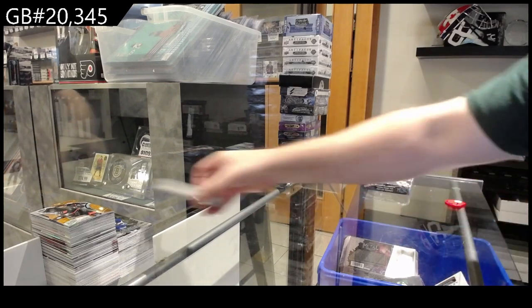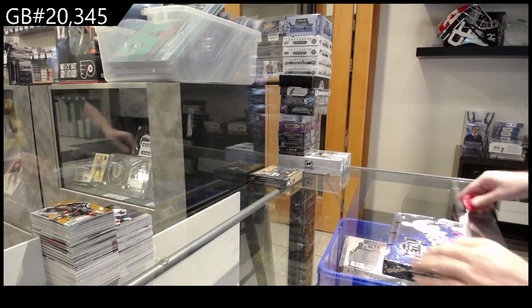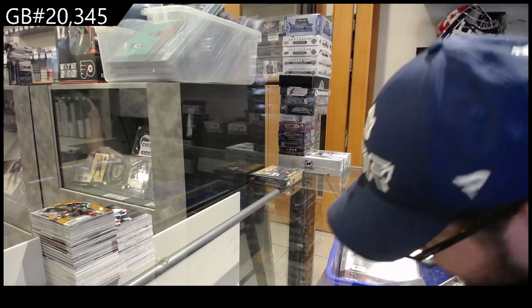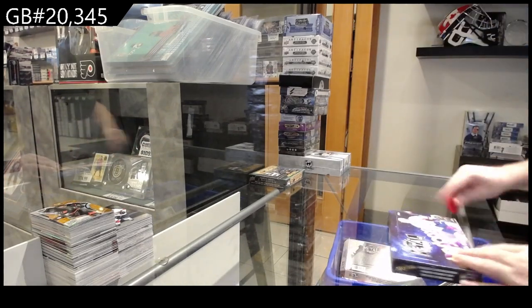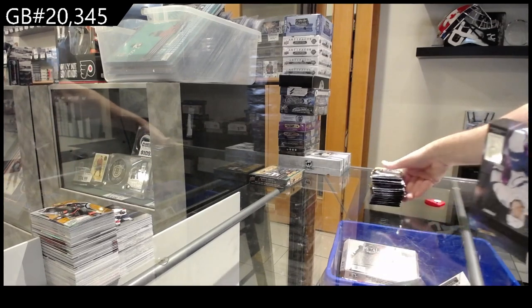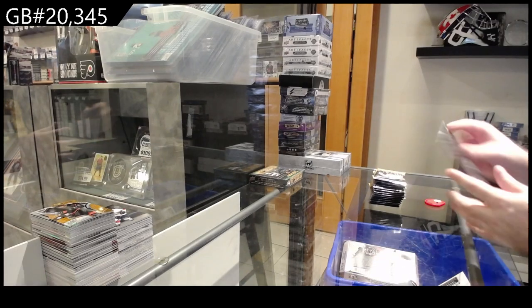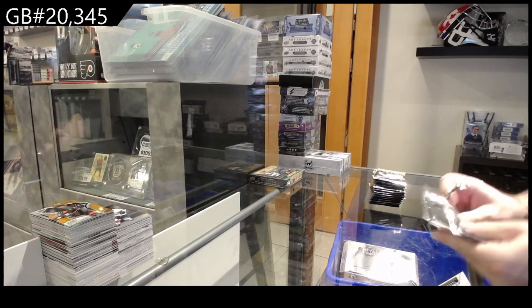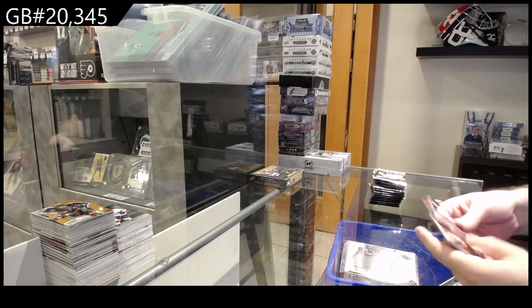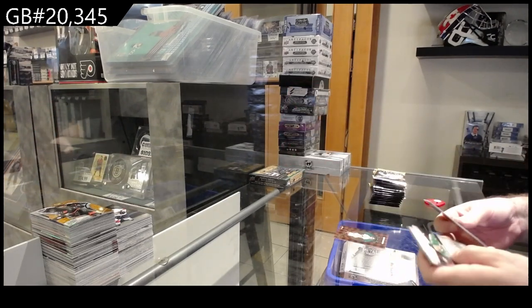All right, not bad. Not great, but not bad. I'm still very excited that I just got a 101 rookie PMG. That is pretty damn sizable. How many were in the set for rookies? Is it 50? So there's only 50 true PMG rookies of them? That's pretty cool. Pitter patter, Foligno for the Wild.